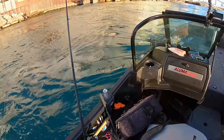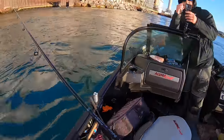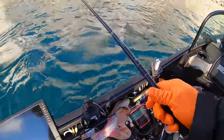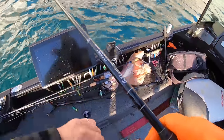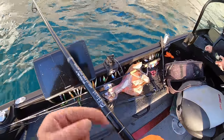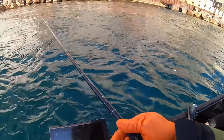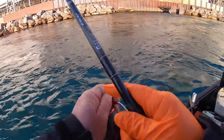There you go. There's our first issue. Oh, nice. GoPro 1 is not working. All right, let's see if we can get a couple cohos. Check my drag. It's one of our new prototype Hot Rods. I've been just field testing them. I just want to make sure we're trying several different blanks out before I come out with a new rod series, guys. Tried for cohos here.